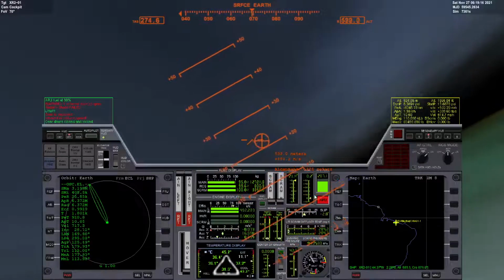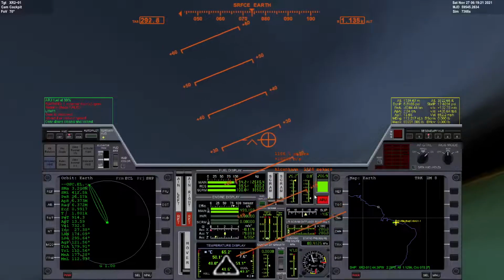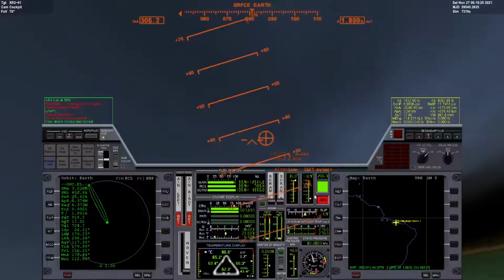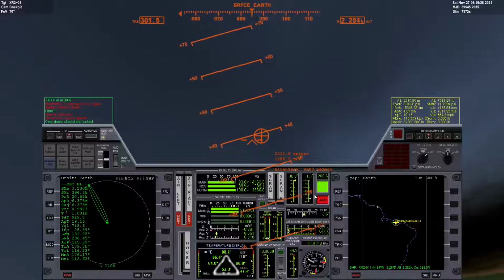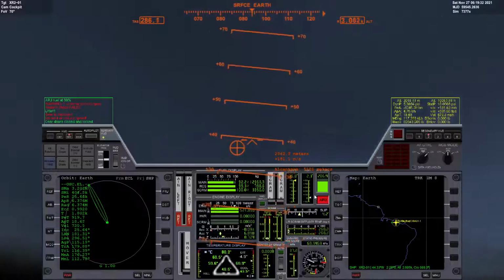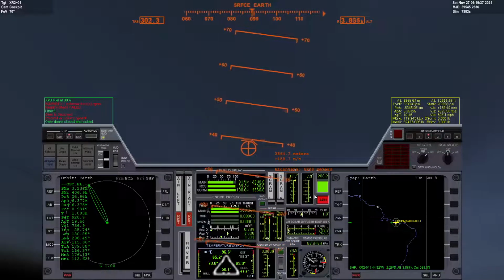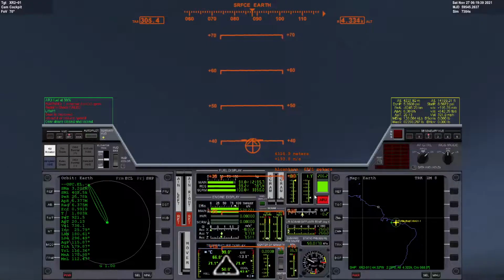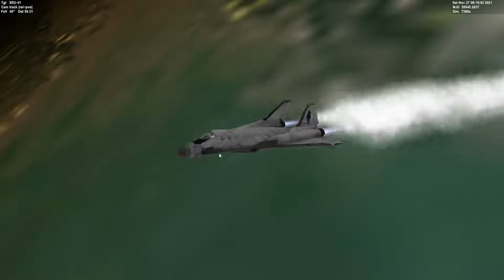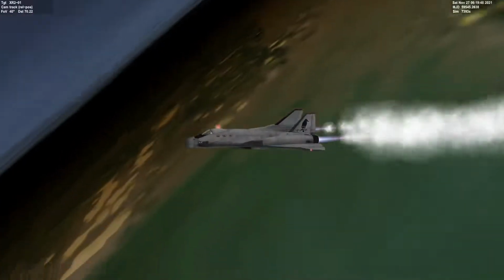Gear up and locked. Siguro I'm going to climb out at around 45 degrees. Okay, we're about 90 degrees heading. Oops, sumobra. Balik tayo ng konti. Okay na siguro itong 40 degrees na climb out. Mach 1. Okay. Sonic boom. We have reached Mach 1.